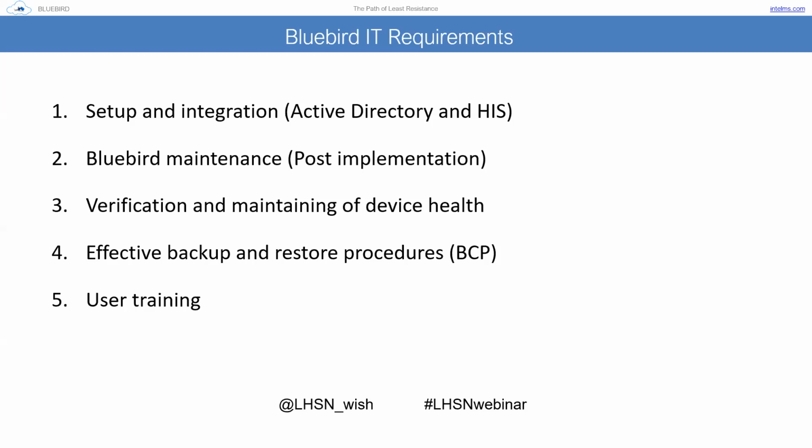Once implementation has been done, minimal maintenance is required from the client side. The main responsibility will be the verification and maintenance of device health, so as to ensure that no attacks come through the devices connecting to the Bluebird system. As a client, we're also supposed to have effective backup and restore procedures to minimize any disruption caused by attacks. And lastly, the users are supposed to be trained on the use of the Bluebird system, as well as on any other improvements which occur on the system.